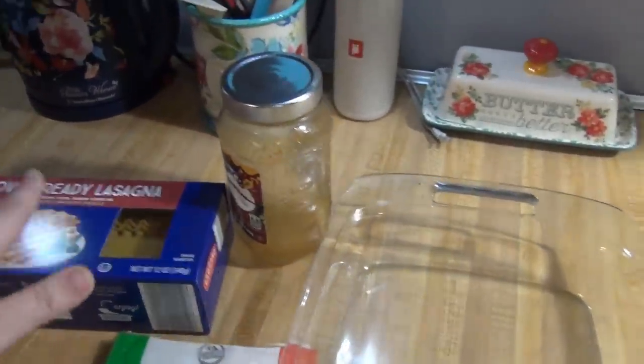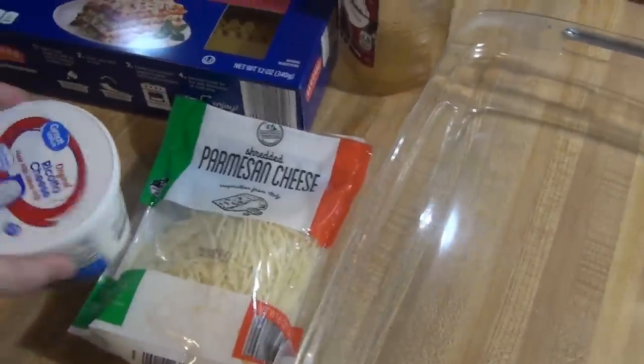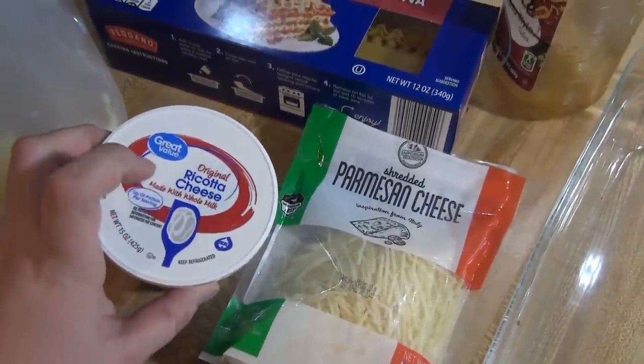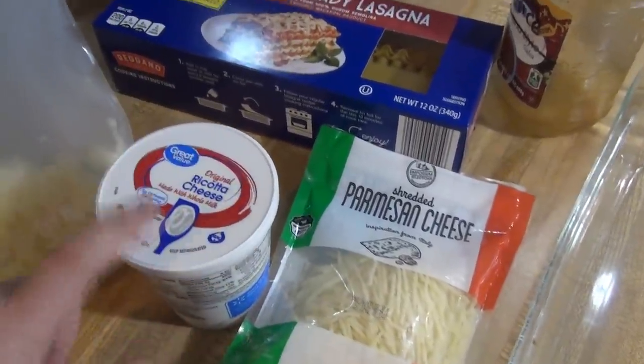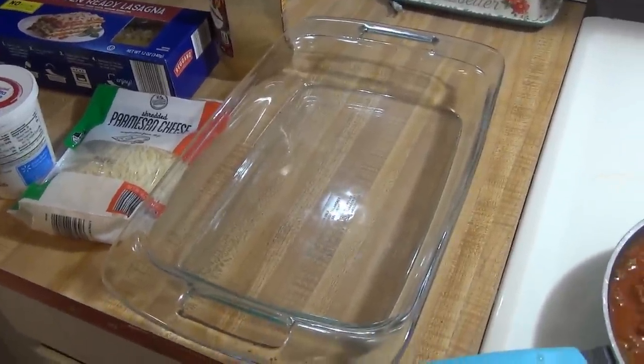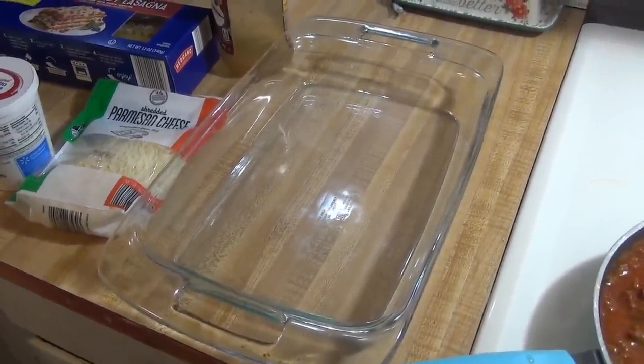So I am using those, and then I've got some Parmesan cheese, some ricotta. Usually I do cottage cheese, but I did buy ricotta the other week when I did the skillet lasagna, and I want to use that up, so we're going to use that. And I've got some mozzarella, so I'm just going to get to layering everything in my pan, and then this will bake on 375 for probably about an hour.